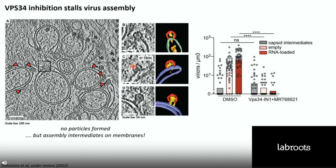And I like very much this snapshot where we could capture a stage where this intermediate is different from this one, the half capsid, and close to the tethered particle I showed you earlier. So we like to think that this is the evolution of assembly from the intermediate to a complete particle tethered to the membranes.